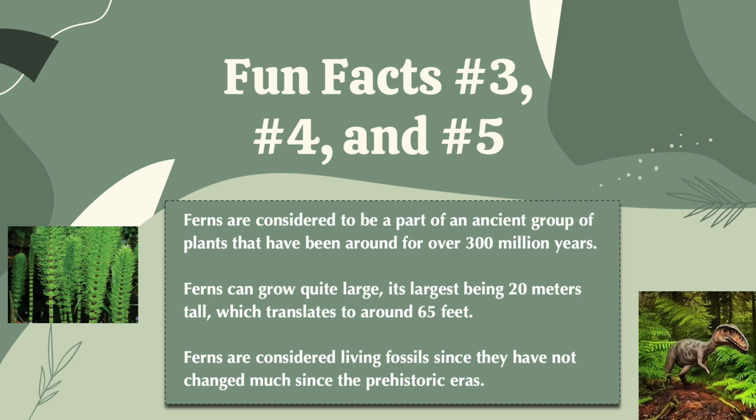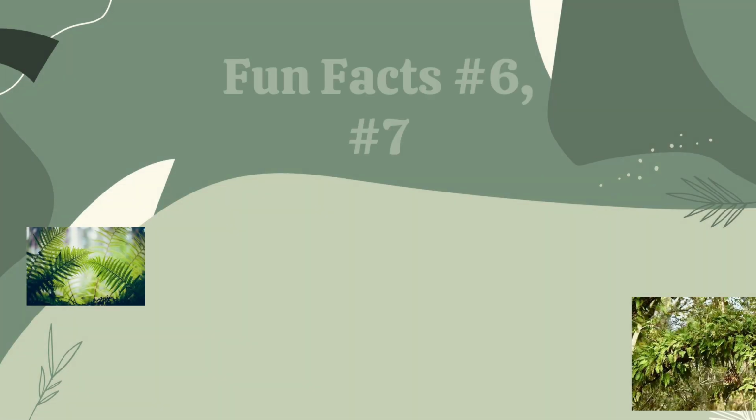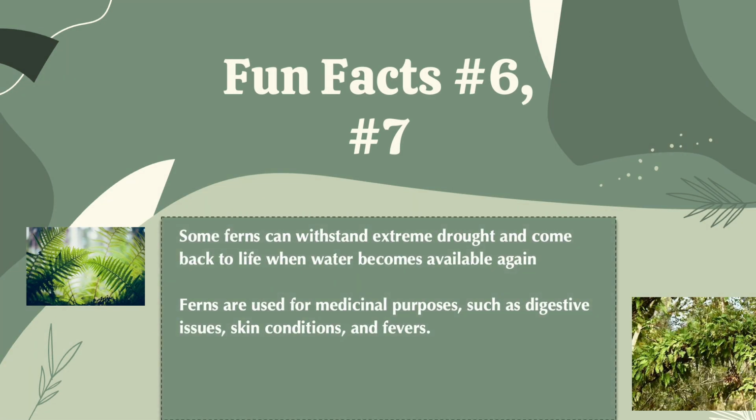Ferns are considered to be part of an ancient group of plants that have been around for over 300 million years. Ferns can get quite large as well, with the largest being around 65 feet. Ferns are considered living fossils since they have not changed much since the prehistoric eras. Some ferns can withstand extreme drought and come back to life when water becomes available again. Ferns are used for medicinal purposes such as digestive issues, skin conditions, and fevers.